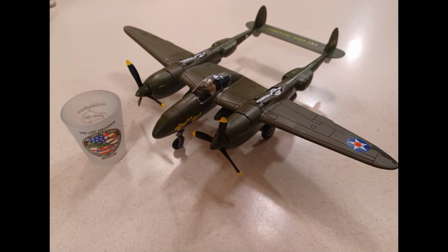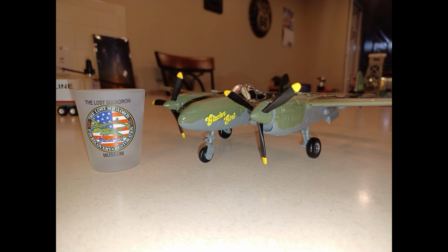And here she is, the Glacier Girl, from the Lost Squadron of 6 P-38 Lightnings like this and 2 B-17 bombers that were lost in Greenland many, many years ago. I bought this shot glass when I visited the Glacier Girl when she was still in Middlesboro, Kentucky, where she was restored. Took over 10 years. She is in flying condition.